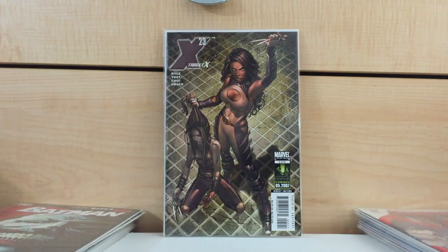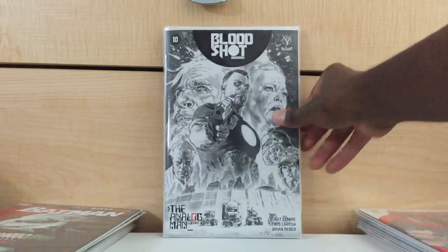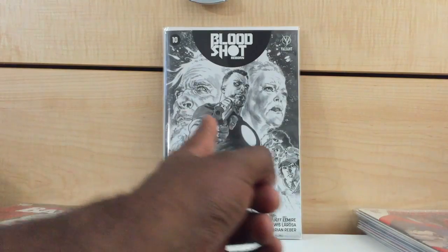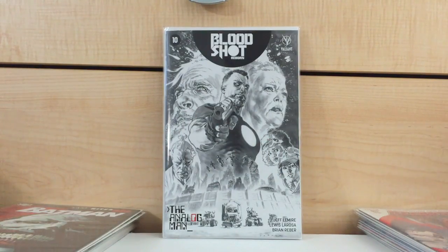All right, went to another store and found this. Actually, this has been there for a really long time. This is Bloodshot Reborn number 10. I got this for $20. At the time, I didn't want to spend $20 on it, but I know this book is kind of going up in price. It went from 40 about a month ago to like 50 to 60. Sometimes it can go for 70. I think 50 might be the sweet spot for this book. But I figure for 20, pay 20 for a $50 book, why not?